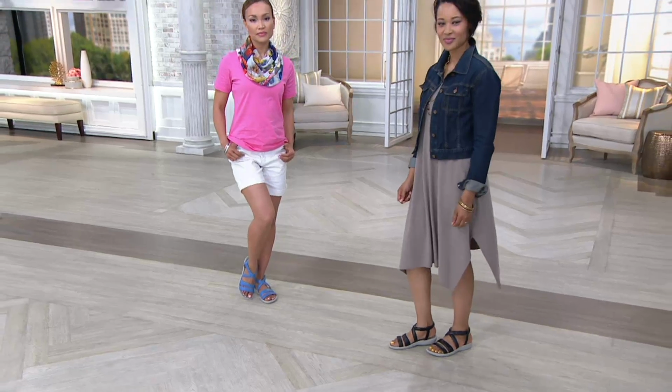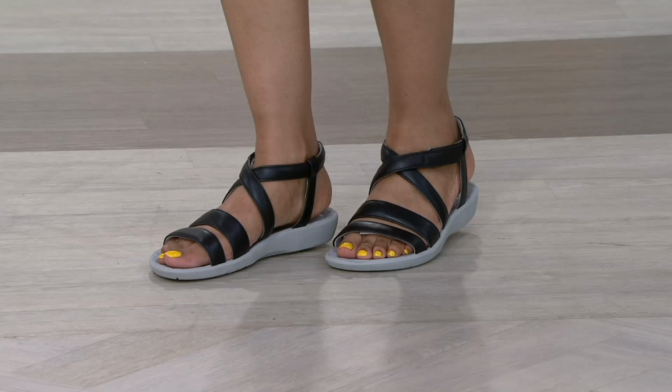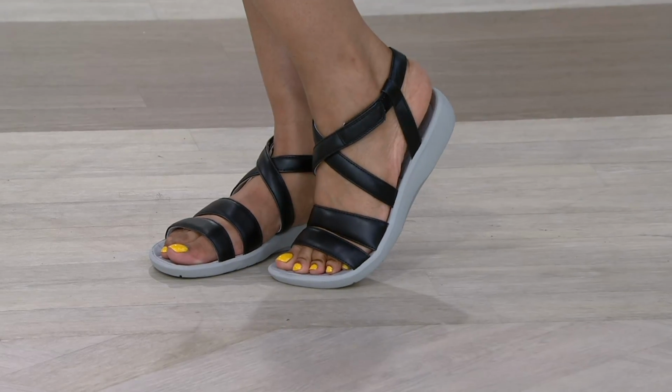Two easy payments this time, no reorder is available, and at the end of the day, we lose the feature price. So $24.12 will bring that home. Remember, black and blue, crazy limited, in the red, wide only, and unfortunately, we have sold out of the white.